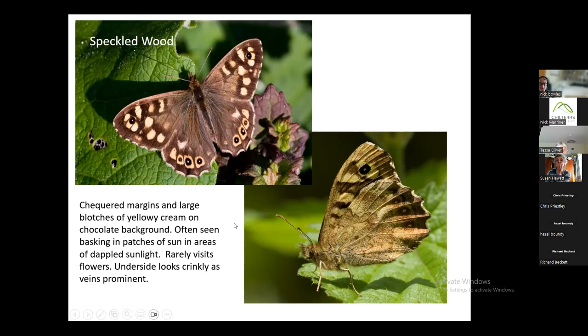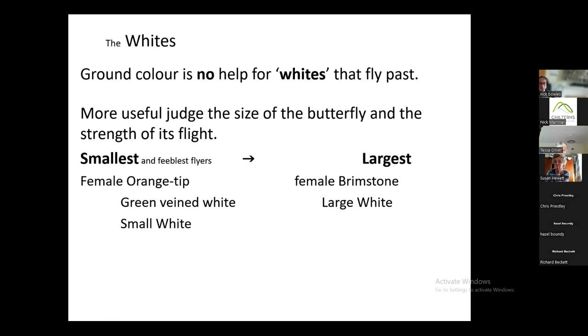Now we're going on to the whites. So before we do that, any questions about the nymphalids? Okay, didn't think there would be. They're the easiest group, I reckon.